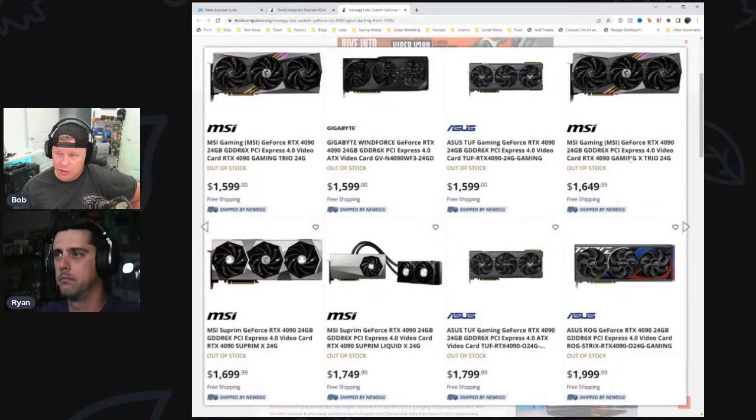This is the Gaming X Trio version, $1,649. The MSI Supreme X, $1,699. Hybrid, it's probably a 240 AIO. Yeah, that's $1,749. The ASUS Tough Gaming, I'm not sure what the difference between this one and this one is.